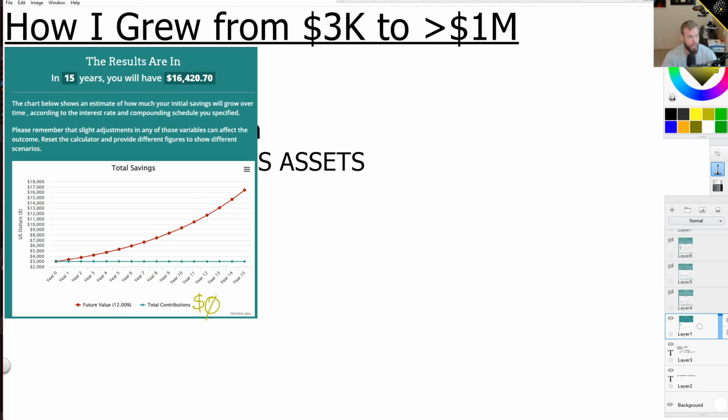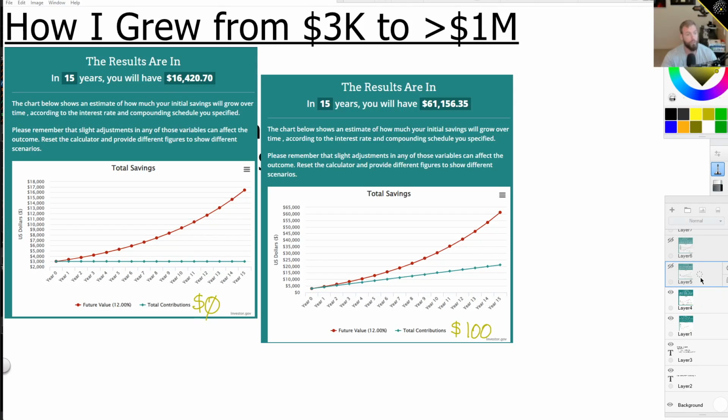So that $3,000 at 12% return, which is essentially an average market return, over the course of 15 years will net you $16,420. Sounds pretty lame. I agree. Next, we have the same exact scenario. However, now we're adding just $100 a month. That's it. $100 a month. Same everything else takes you from $16,420 now to $61,156. That's just an additional $100 a month. I think you're starting to get the idea here.